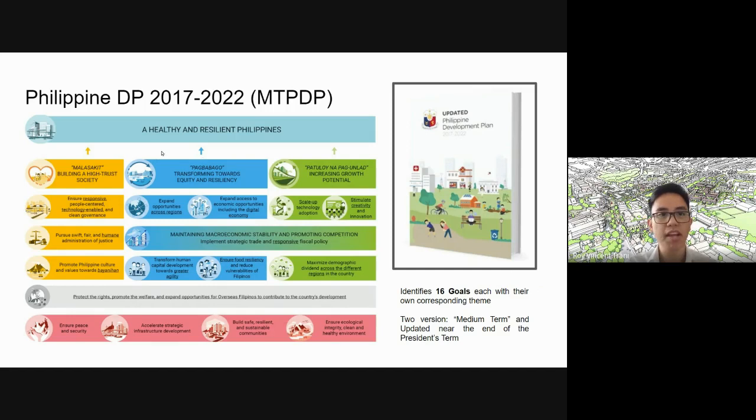Okay. Here is the Philippine Development Plan for 2017 to 2022. This talks about the socioeconomic aspects of development, and it's basically a hodgepodge of what the Philippine national government wants to happen, and whether it's actually happening is debatable. It really depends on the municipality and the city whether they can reach this goal of a healthy and resilient Philippines. Underneath these are sub-goals: building a high-trust society, transforming towards equity and resiliency, increasing growth potential. A lot of very good-sounding stuff, but how do we apply that?